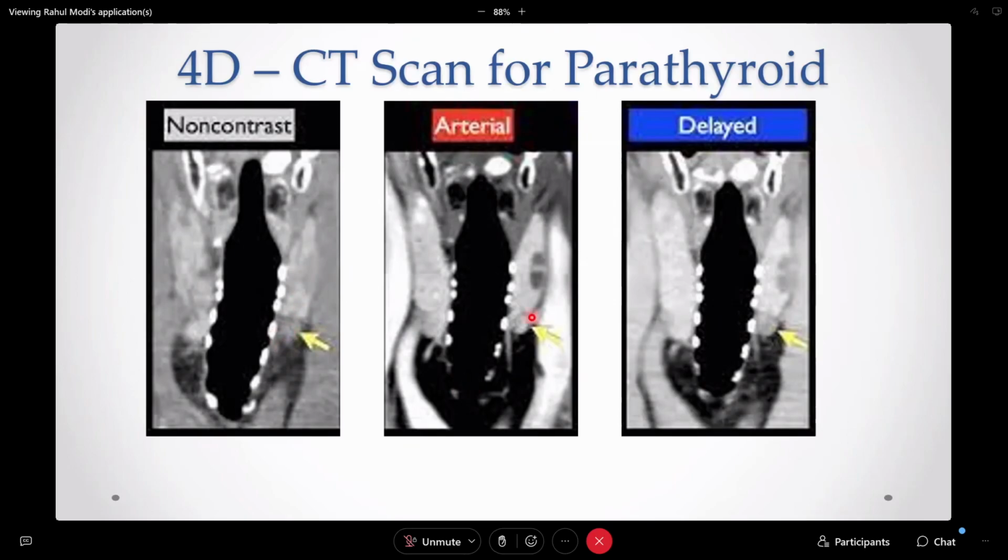When you give the dye and take an arterial cut, they will look exactly like the thyroid. However, in the delayed phase, the thyroid will continue to light up, whereas they will lose contrast. So they have a very rapid uptick and then a downtick in their imaging, whereas the thyroid has a rapid uptick and a delayed downtick, and a lymph node on an arterial scan will typically not look very enhancing and then will have a downtick. So it's a very sensitive technique and picks up lesions very fast.